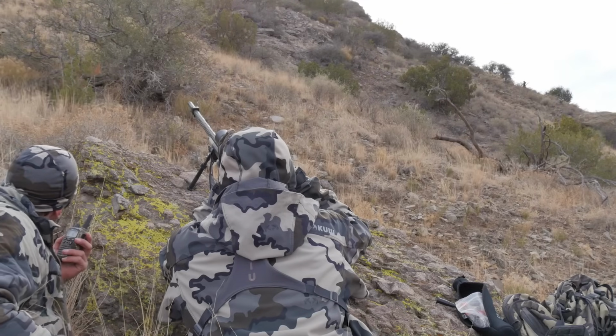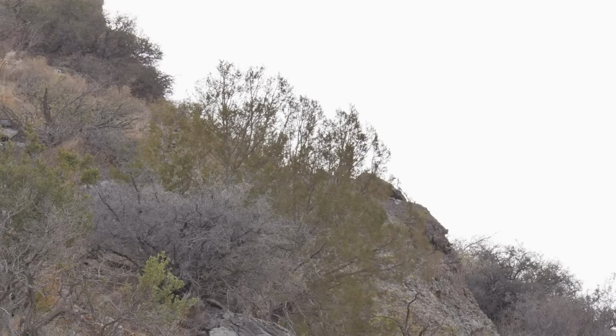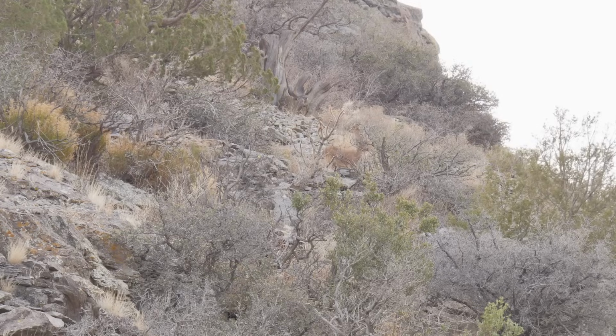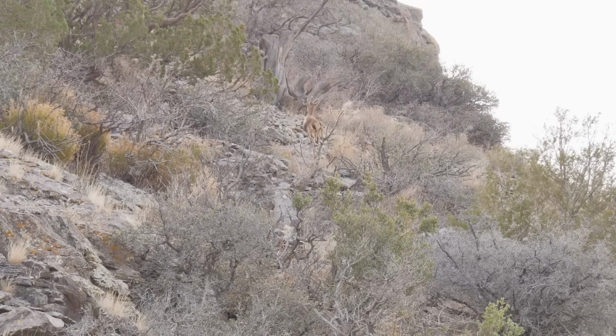You know, it's funny about hunting. There's a lot of highs, and there's always a handful of lows. After this stalk, the nannies pinned us down. We were busted, couldn't move an inch. The sun was shining right on us. We were kind of exposed. Long story short, no bueno.